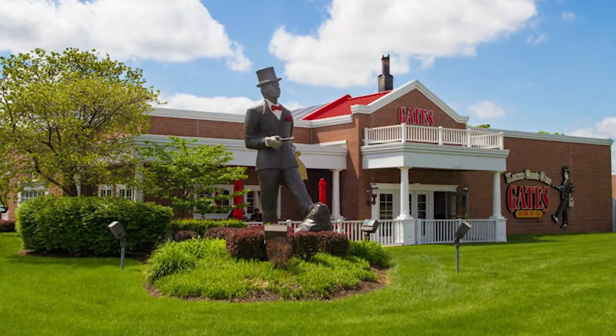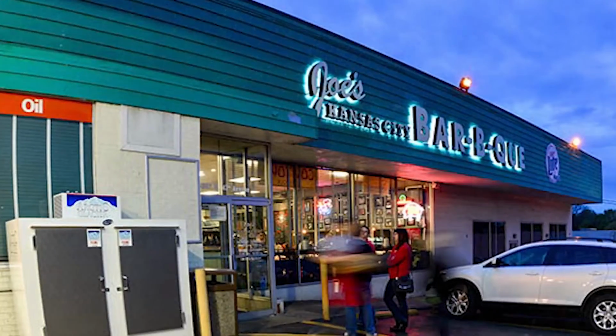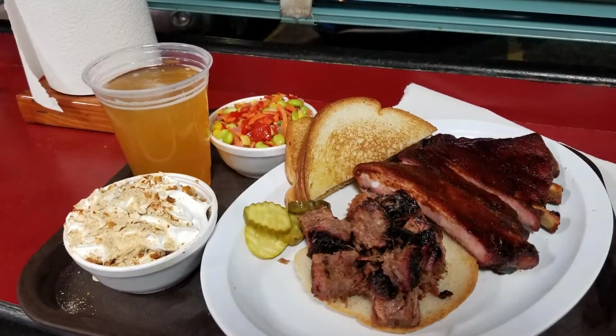A couple other iconic ones are Gates. Gates is just meat piled on, barely any bread, kind of like the New York delis. Arthur Bryant's is not in the nicest area, but is one of the most iconic Kansas City barbecue places. Oklahoma Joe's, it used to be called. Now they call it Kansas City Joe's. That is in a gas station, really. They don't sell gas, but they sell amazing barbecue.